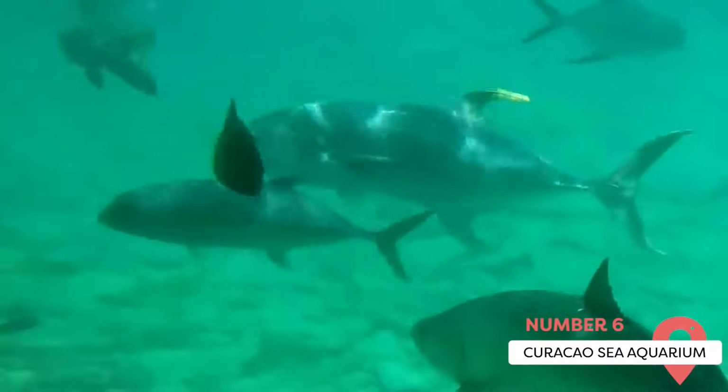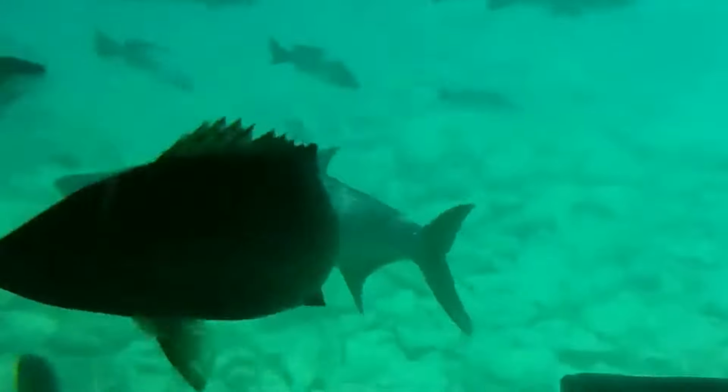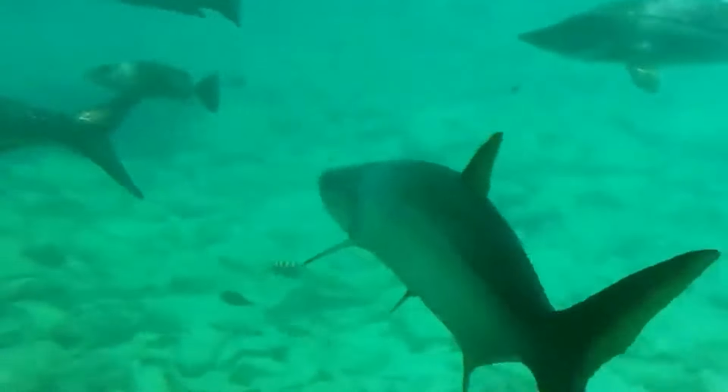Curacao Sea Aquarium. This is one of the best things to do in Curacao during a family trip. It houses over 400 marine species, including the popular sea lion Chichi, who loves to show off tricks. There's also an underwater observatory boat, air-conditioned theater, and shell museum.